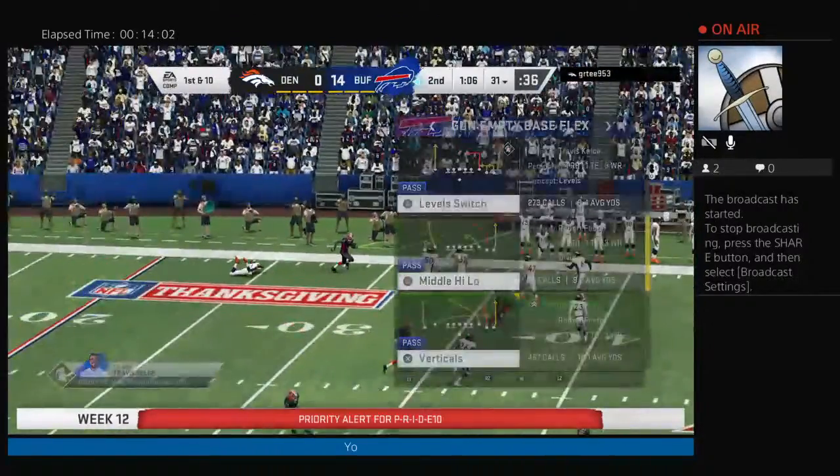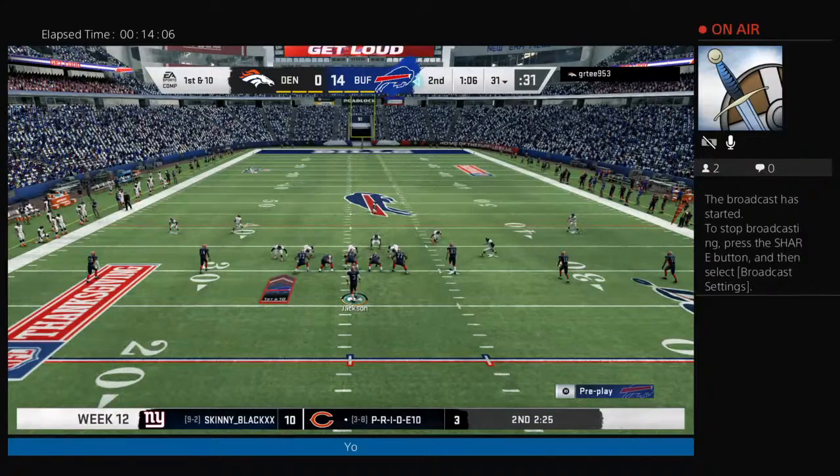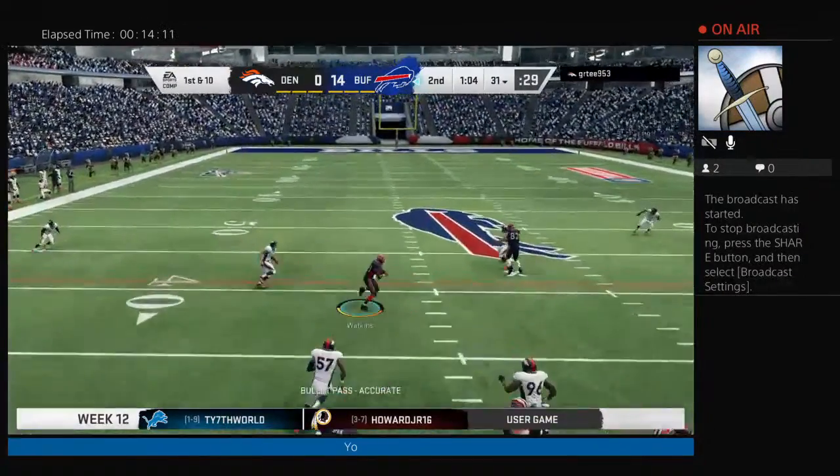1st and 10. Buffalo offense ready to go for their next drive. And it's been a good first half so far. They're up 14-0. Points here that could really put them in command before intermission.